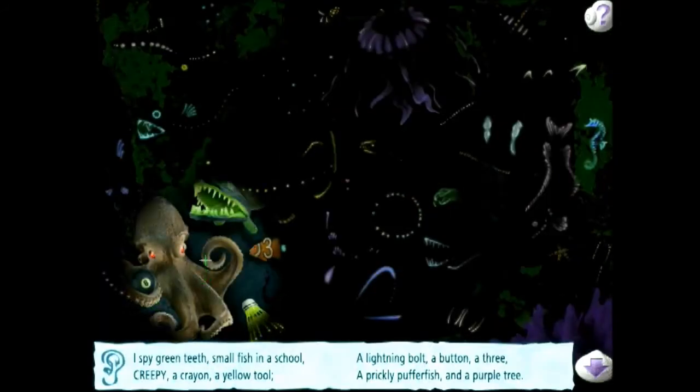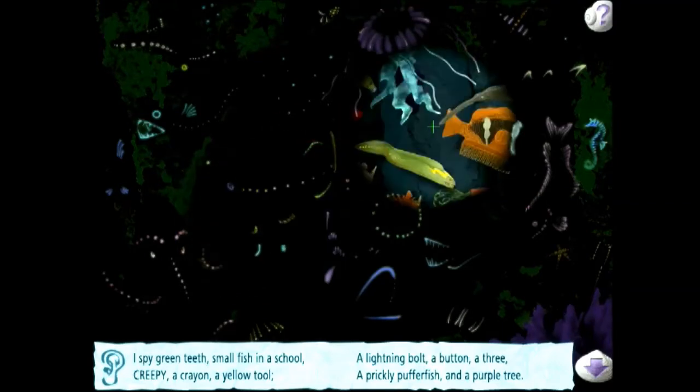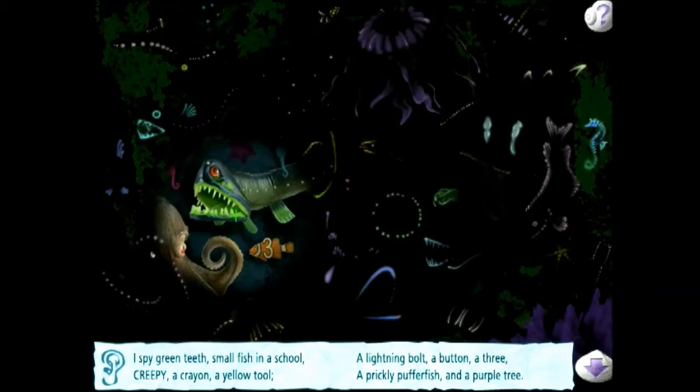I spy green teeth, small fish in a school. Creepy. A crayon. A yellow tool. A lightning bolt. A button. A three. A prickly puffer fish. And a purple tree.